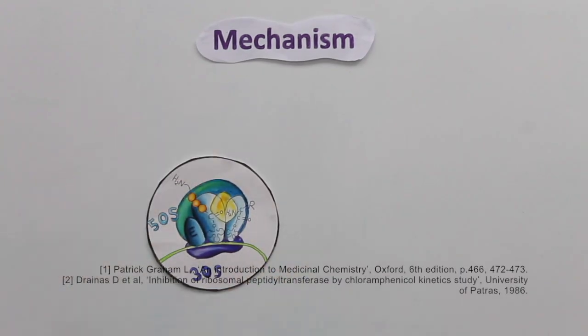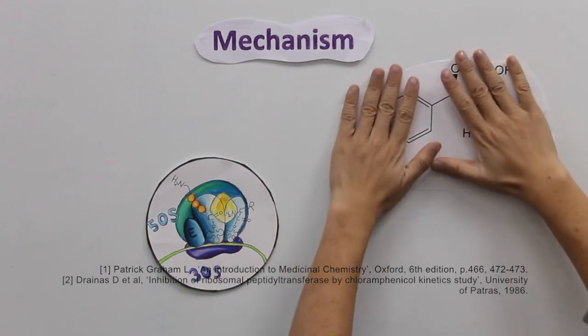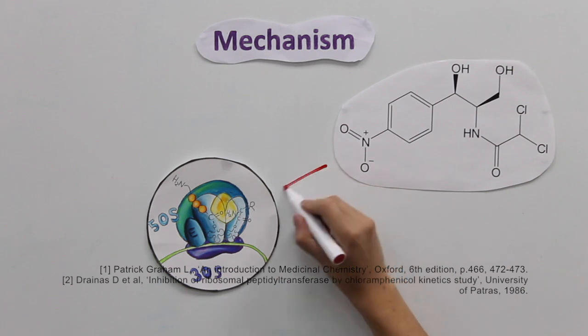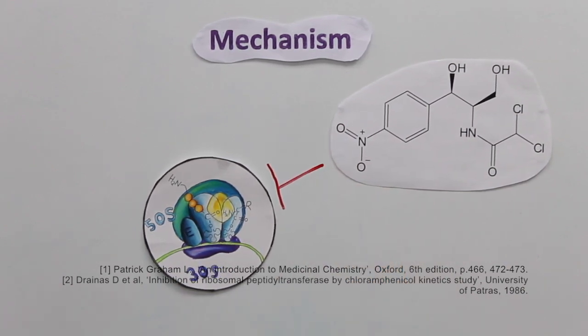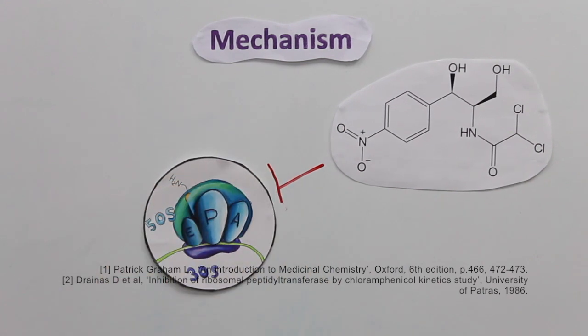The activity takes place in 50S ribosomal subunits in bacteria. Chloramphenicol inhibits peptidyl transferase activity and hence inhibits amino acid-containing tRNA binding to the A site, therefore inhibits peptide bond formation.